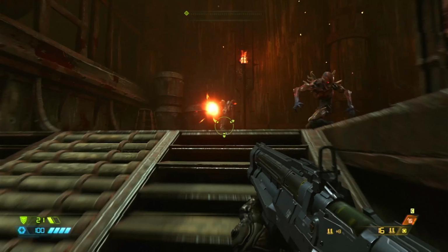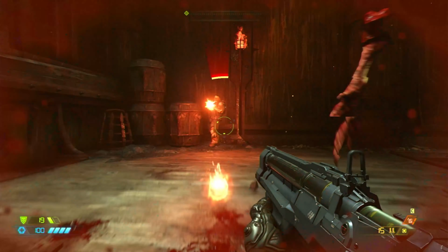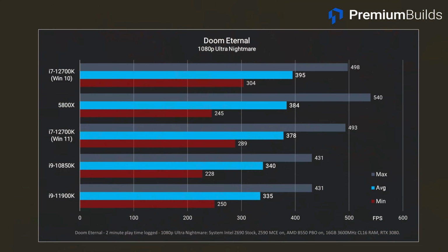Doom Eternal is also a really well optimised title, and again we're testing actual gameplay here in 1080p to demonstrate the differences in these CPUs. Initially, this test showed that the Ryzen 5800X beat the 12700K by a small amount, which is an interesting result given the apparent single-core advantage of the Intel CPU. Looking into this a little bit more showed that Doom Eternal is one of the games that Windows 11 struggles with on Alder Lake, so a switch back to Windows 10 and a retest showed the 12700K improving to the tune of 10 frames per second average.